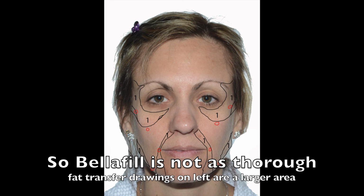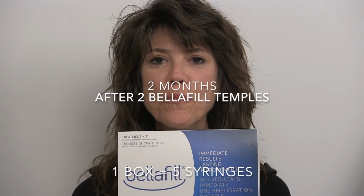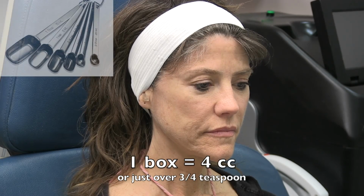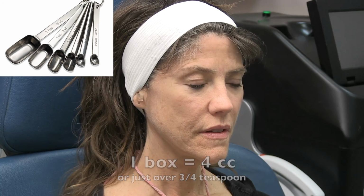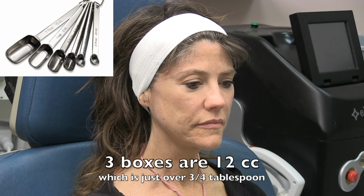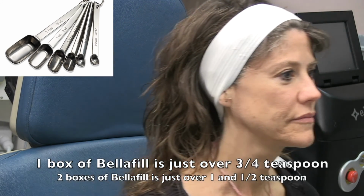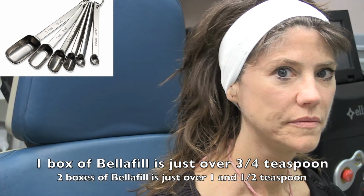Thus, patients in their 40s usually need 1 box of 5 syringes, 50s need 2 boxes, and 60s need 3 boxes. Now remember that each box only contains 4 cc's, or just a little more than 3/4 of a teaspoon of product. So when you look at a patient, you can first say it looks like you've lost about 1 or 2 teaspoons, or maybe a tablespoon of volume. Then you explain how this corresponds to 1, 2, or 3 boxes of Bellafill.